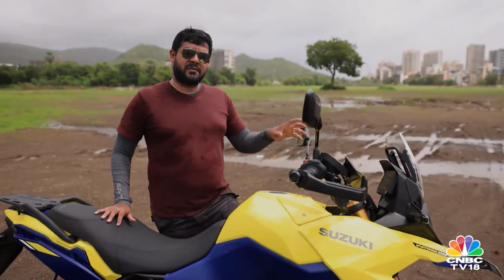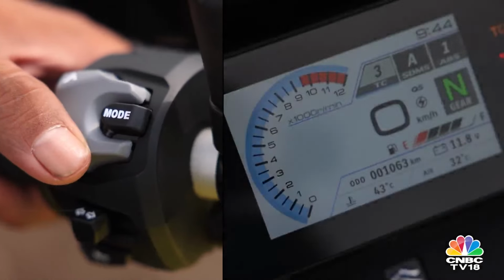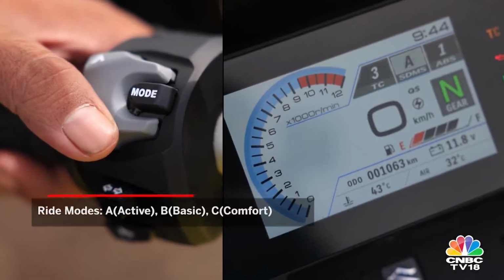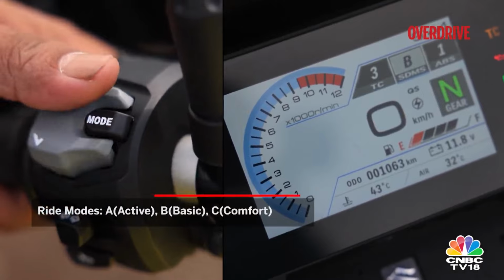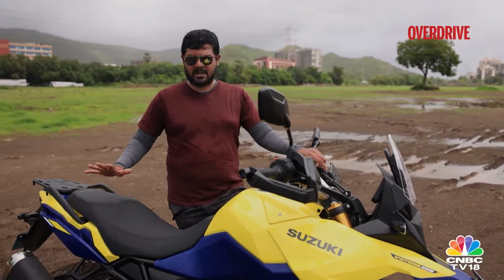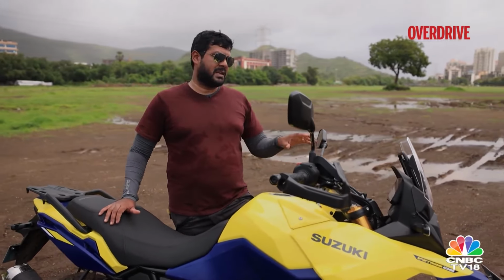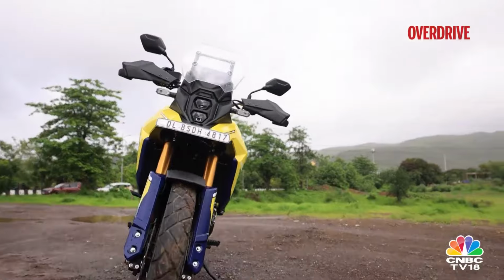So in terms of ride features, you do get a decent amount of them because you have 5 levels of traction control, you have 3 ride modes which alter the way the power is delivered to the rear wheel, and you also have switchable ABS, which is great for when you're hitting those off-road trails. So as an off-road centric motorcycle, it's got just about enough of what you actually need in terms of usability.